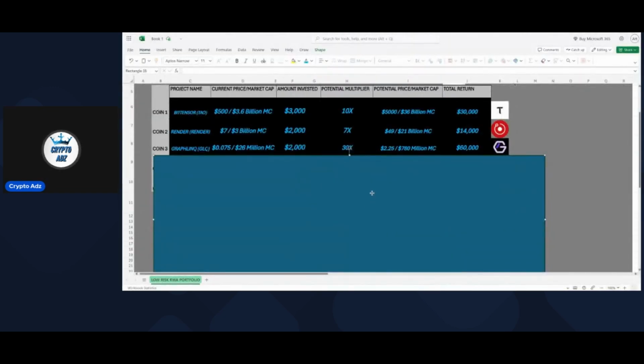I think this can 30x. A 30x would still be under 1 billion in market cap. I believe it can easily hit 1 to 2 billion even, but I'm going to be more conservative. I'd put 2,000 into this, potentially giving you a 30x, so potentially giving you 60,000. Of course, guys, none of this is financial advice. I'm not a financial advisor, but you can just set your own targets and take profits when you think the time is right. That would be the third project on the list.